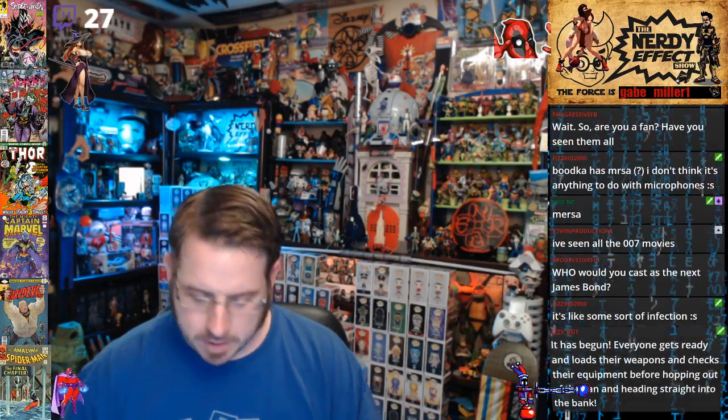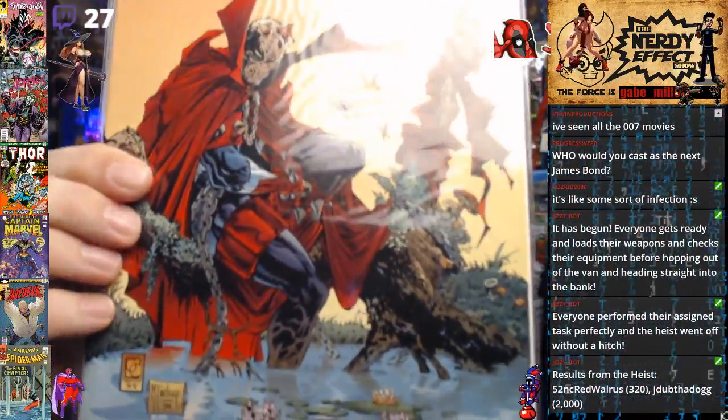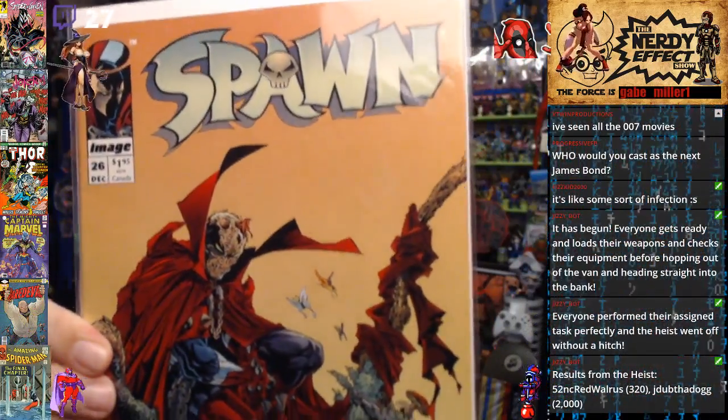Somebody British. Then we've got Spawn number 26. OG Spawn cover right there. Look, you cannot go wrong with McFarlane art. I'm telling you, it's transcendent. It is always worth what it's printed on.